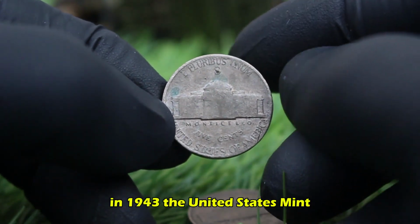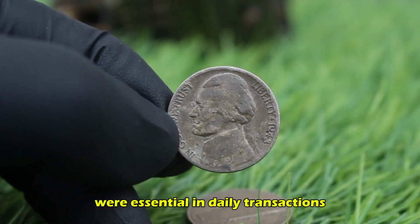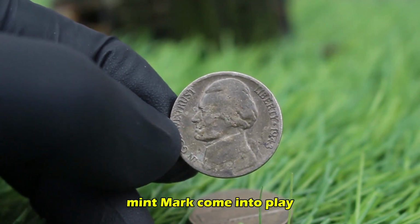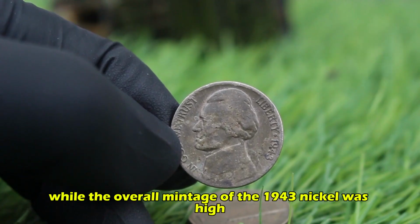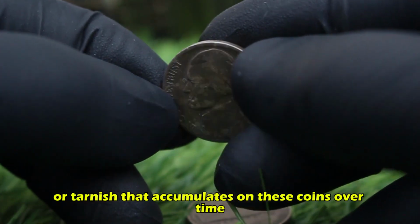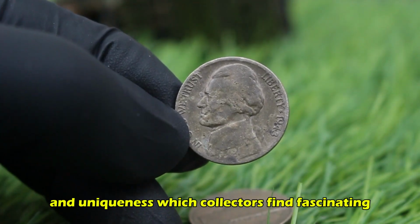In 1943, the United States Mint was under intense pressure to meet the demands of wartime production. Coins like the Jefferson nickel were essential in daily transactions, and even small variations in their production could mark a coin as unique or noteworthy. That's where the large date and large S mint mark come into play. While the overall mintage of the 1943 nickel was high, the large S mint mark variation has become a collector's favorite, especially in dirty condition. The dirt or tarnish that accumulates on these coins over time, while making the coin less visually appealing, also adds a layer of historical character and uniqueness, which collectors find fascinating.